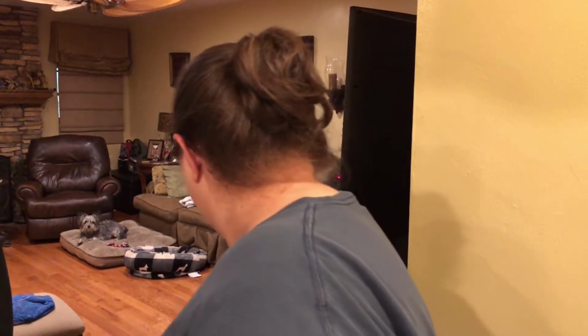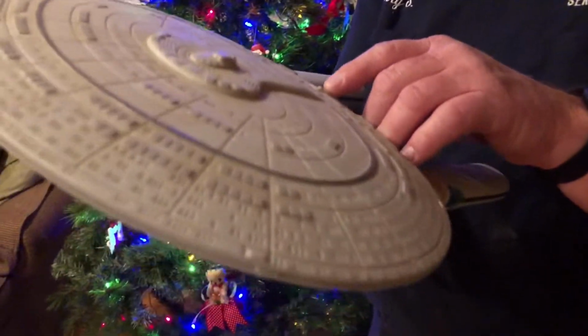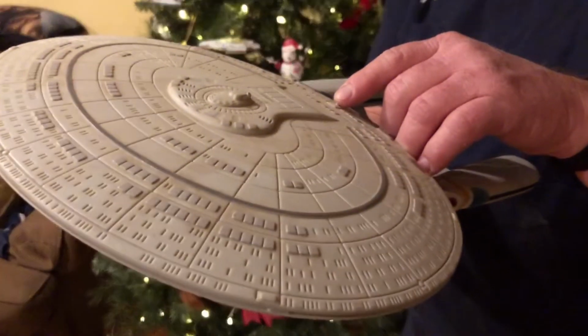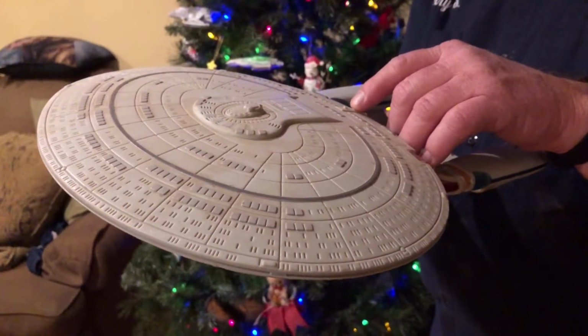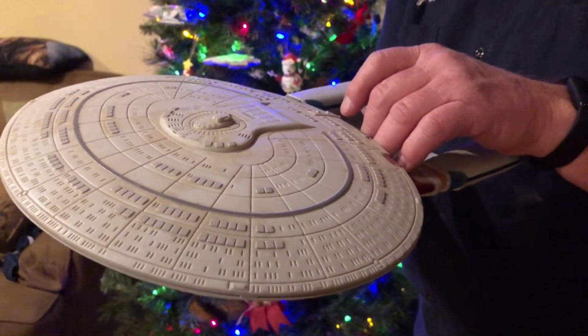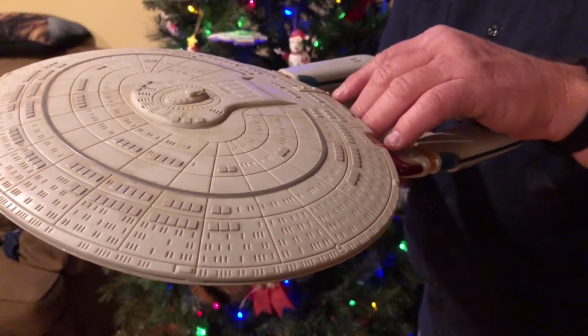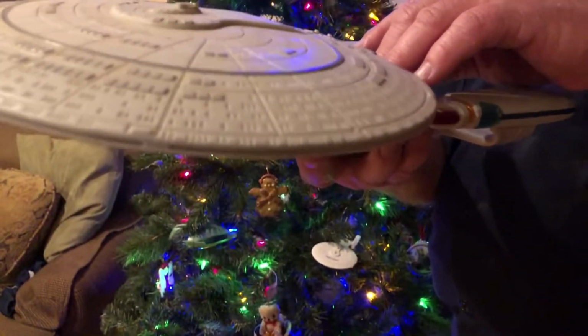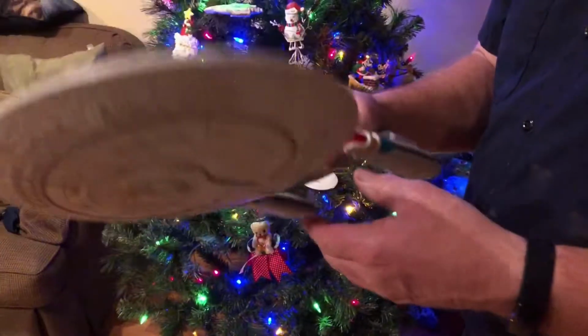I don't want to use it. What about the train? Oh, I forgot about the train. Okay, let's get the train. Okay, cool. Can't believe it still works. Thrusters. Fire. Here's impulse. Warp engine. Zoom. Phaser. I think it still works. Torpedo. That's the original.